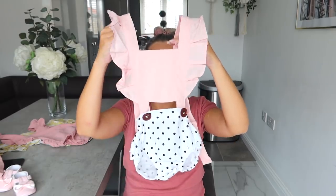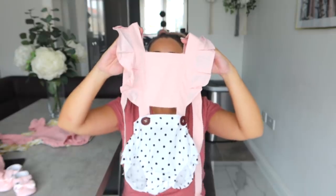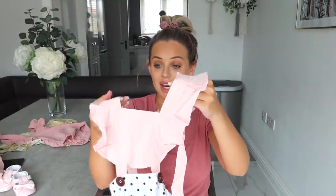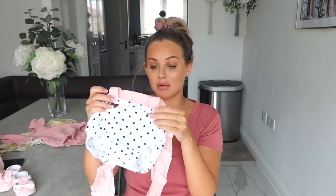So again, like the other rompers, you could wear it with a baby grow underneath or in the summer just on its own with some sandals or long socks or however you feel is best to pair it, basically. But I thought this one was really cute and really unique. That's what I loved about ordering baby girl clothes on eBay, is that the items were really unique.